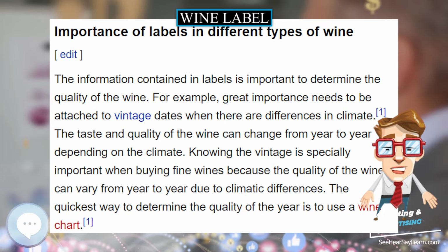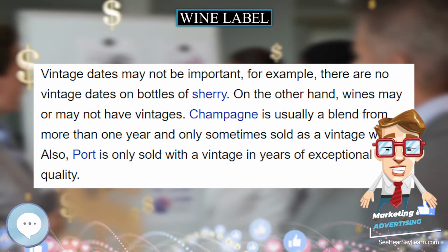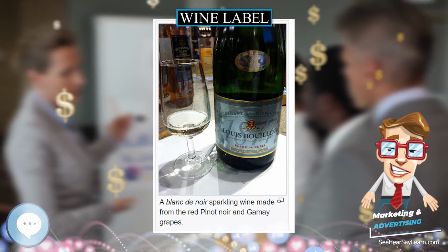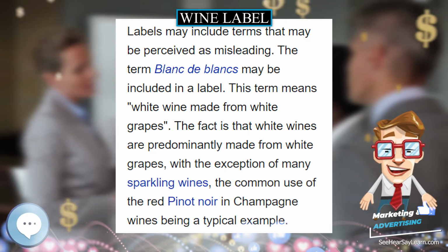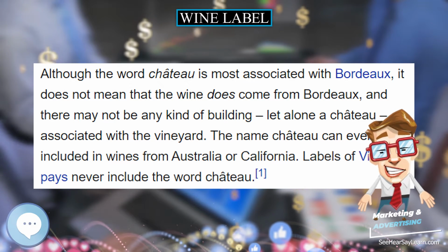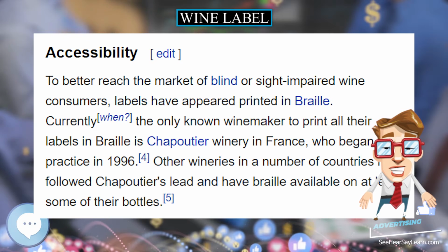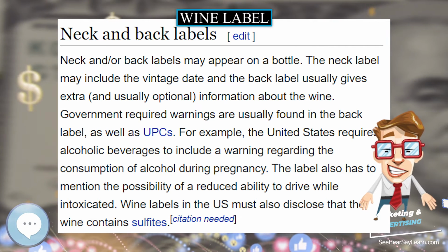Bottler and importer information. A wine label may include the producer, the bottler and the merchant's names. The bottler's name must always be included in the label. The importer's name must be included in the label only for countries outside the common market. While it is not necessary for a wine to be bottled at its place of origin, it is obligatory for classed growth claret and vintage port to be bottled in Bordeaux and Oporto. Also, bottling of Alsace must be done within the appellation. Thus, it is important to look for terms such as Mise en bouteille au château or Mise au domaine because they tell you the wine is estate bottled.